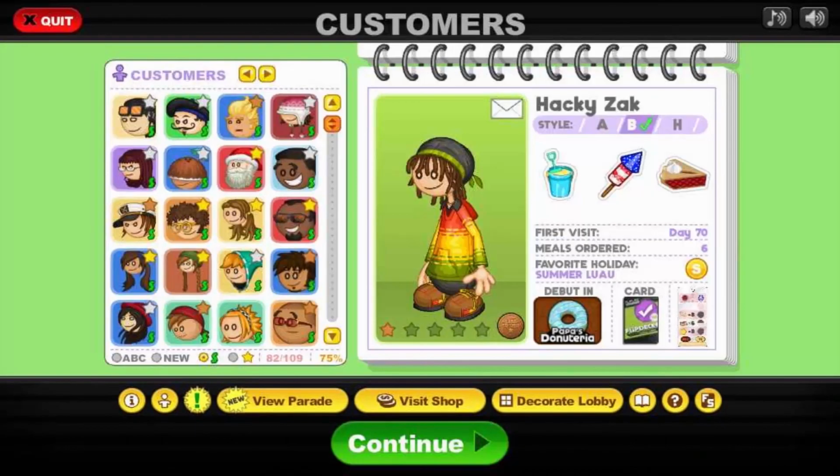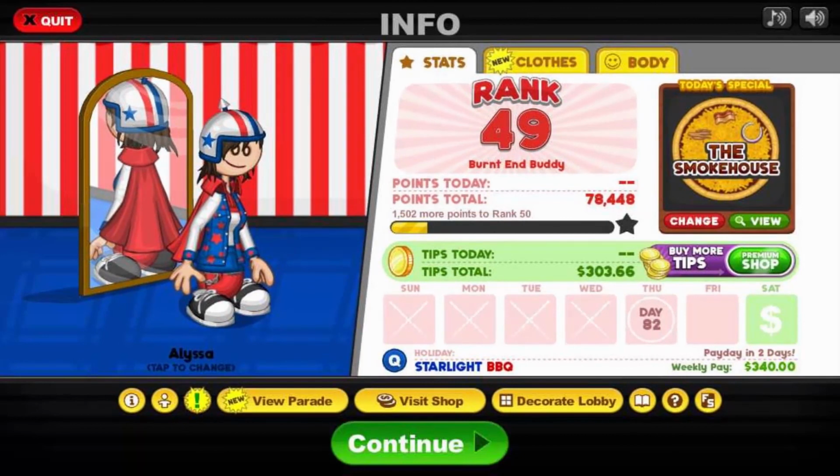I love you. Okay. I have another sticker, but we'll check that out in the next part. We're almost done with Starlight Barbecue too. We might finish in the next part.